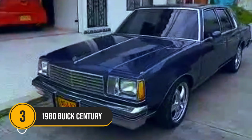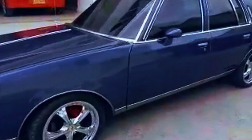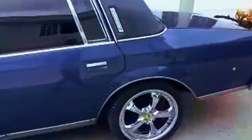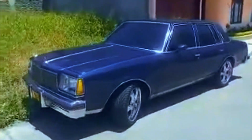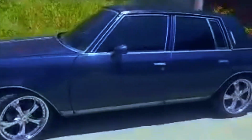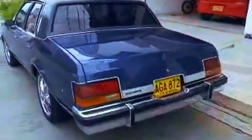Number 3, the Buick Century was part of GM's midsize car line and was marketed as an affordable family sedan that combined comfort with the reputation of the Buick nameplate. For the 1980 model year, the Century was part of the second generation, which was based on the A-body platform shared with other GM models like the Chevrolet Malibu and Pontiac Phoenix. The 1980 Buick Century was available in various configurations, including a sedan, coupe, and station wagon, and it was designed to cater to buyers looking for an affordable, practical car with a touch of luxury.